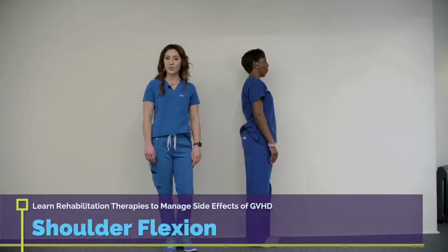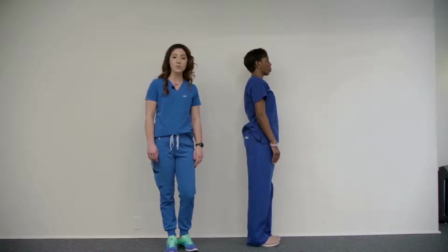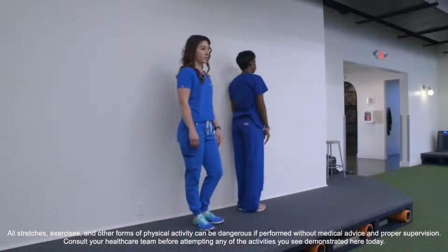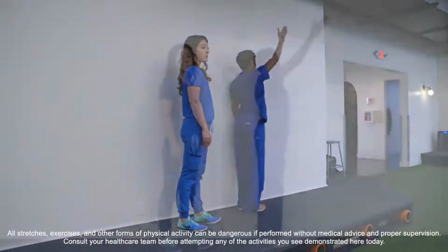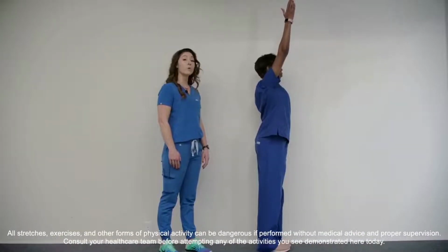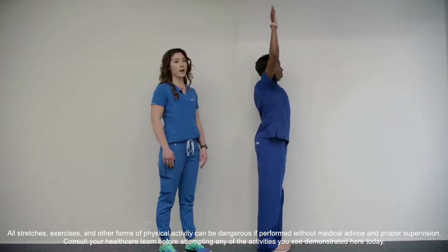So the first stretch we're going to do is called shoulder flexion. This is important for helping you to reach overhead to get things from upper cabinet shelves or to put on a shirt. So you'll start from a seated or a standing position. Raise your arm up straight in front of you with your thumb pointed up towards the sky. Keep your elbow extended straight and keep your elbow close to your ear. Don't let your arm rotate out toward the side.